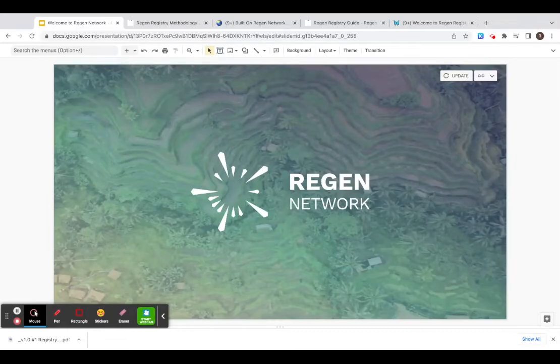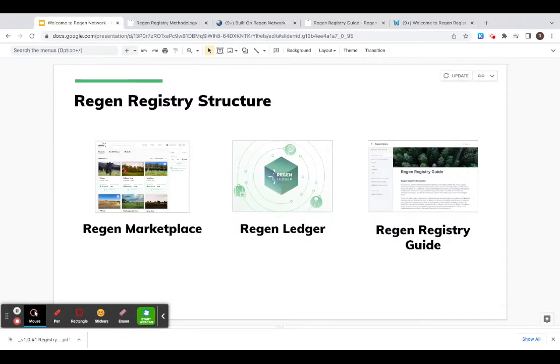We're glad you're here to learn more about Regen Registry and what it takes to develop ecocredits. First, I'll share about our structure. Regen Registry includes Regen Marketplace, Regen Ledger, and Regen Registry Guide. Regen Marketplace is an online storefront for creating, bundling, and selling ecocredits. It operates in the voluntary carbon and ecosystem services market.